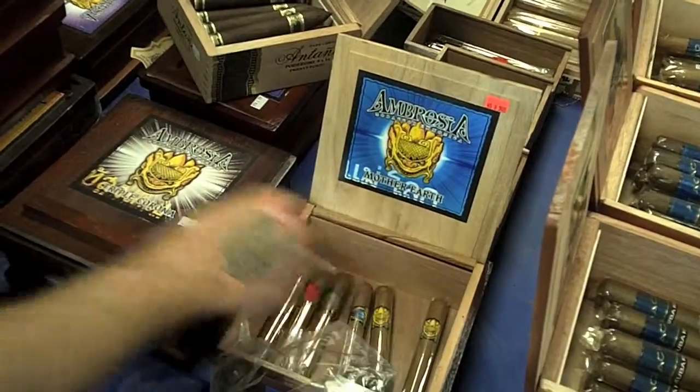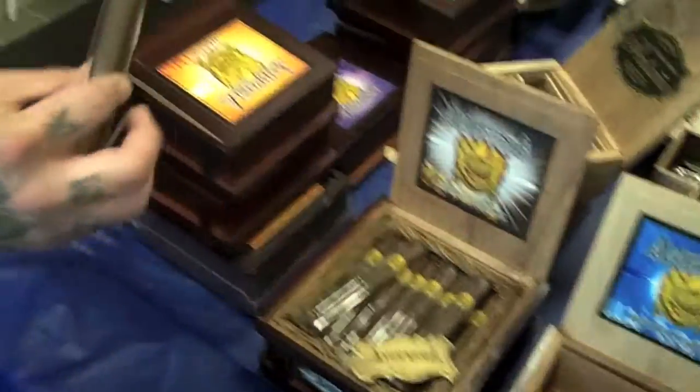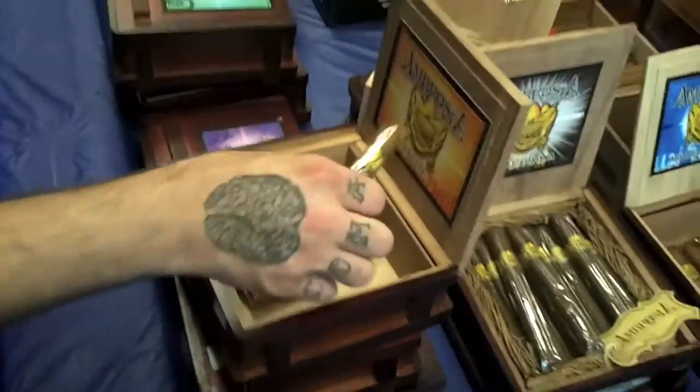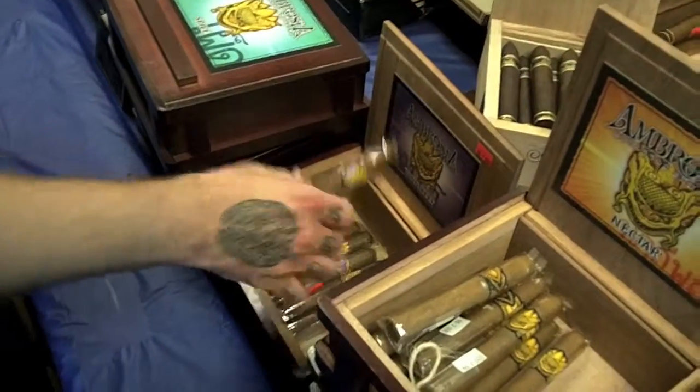Nice and smooth on the Mother Earth right there. This is the Triple Corona, basically a nice little Churchill Habano wrap. Nectar is also another Connecticut, nice and smooth. Van Reef, which happens to be my favorite, is a Cameroon wrapper.